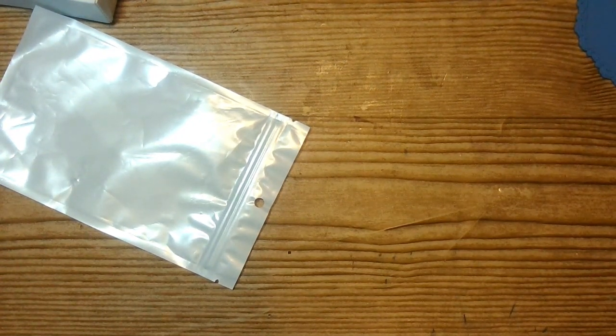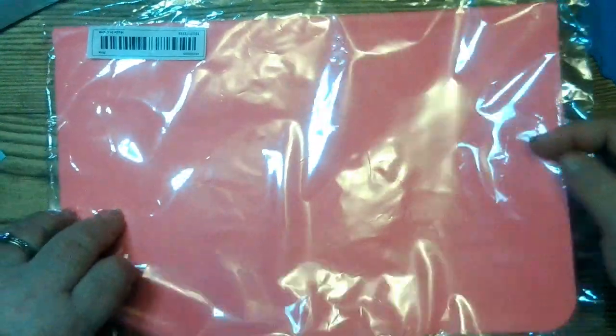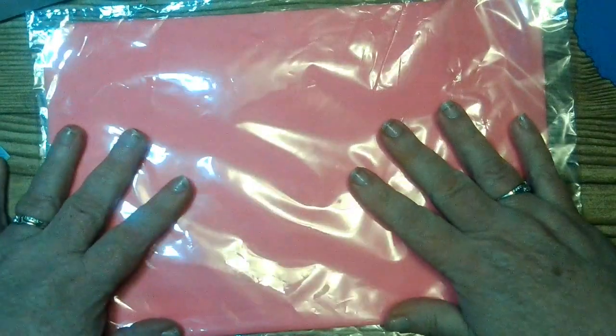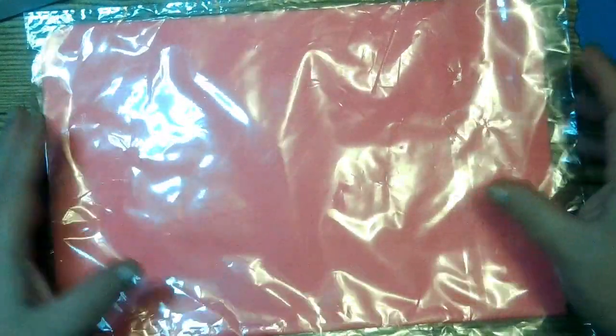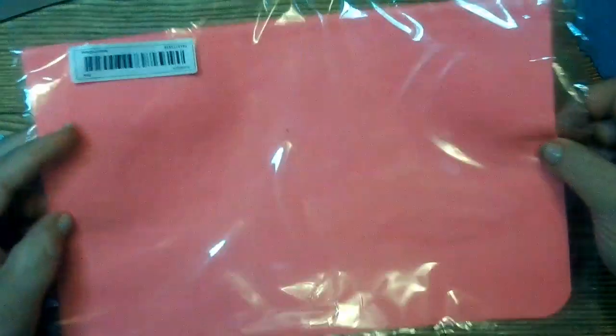And I bought a pink silicone mat. My daughter wanted one to put over in the paint section so we could put it down if paint got on the table. And it's bigger than this. I mean, it folds out, as you can see. But she was wanting one of these for the paint table. I just told her she needed to quit being messy.